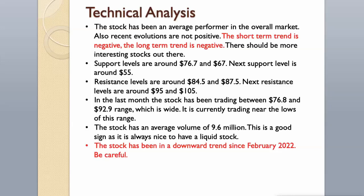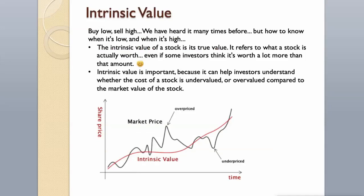Be careful. Intrinsic value. Buy low, sell high. We have heard it many times before. But how to know when it's low and when it's high? The intrinsic value of a stock is its true value. It refers to what a stock is actually worth, even if some investors think it's worth a lot more than that amount. Intrinsic value is important because it can help investors understand whether the cost of a stock is undervalued or overvalued compared to the market value of the stock.